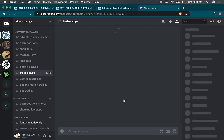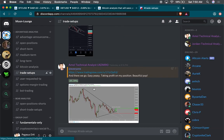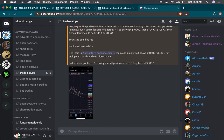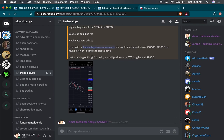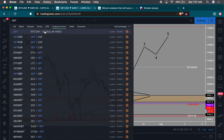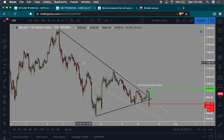This was one of the trade setups that I put out yesterday. I was mobile yesterday, but I talked about this chart right here, okay? Let me pull that up. So let's go to that chart, okay? This is exactly what I was seeing.